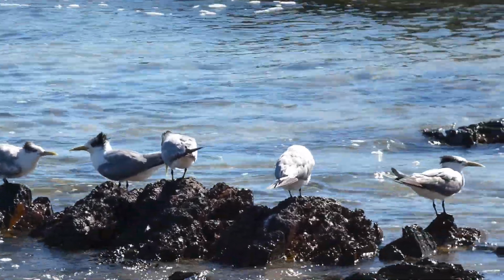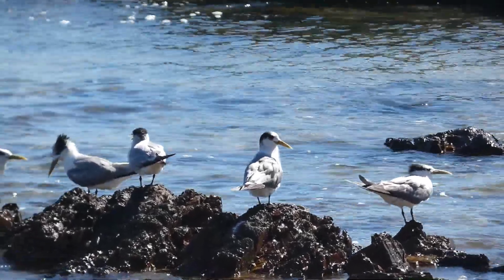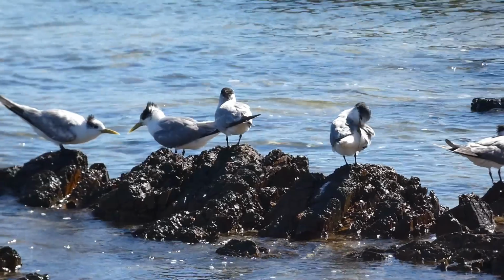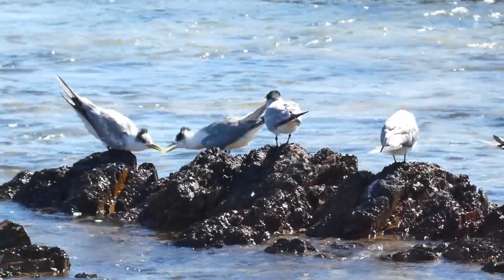These guys can be found right across much of the world, so you can even get them in Africa and Asia. They're native to Australia, but they're just a very widespread species.